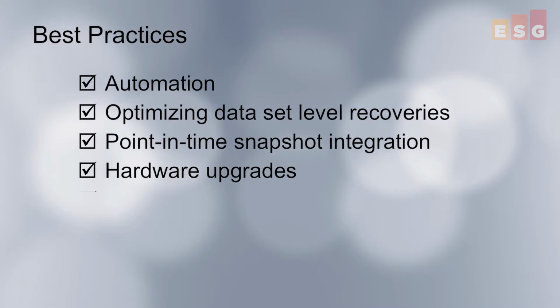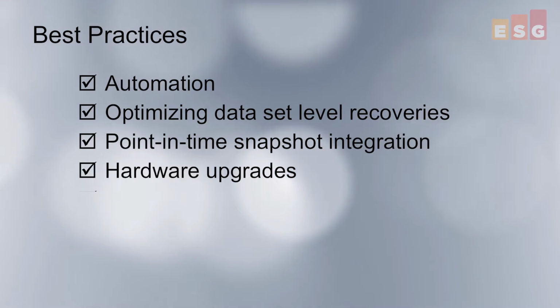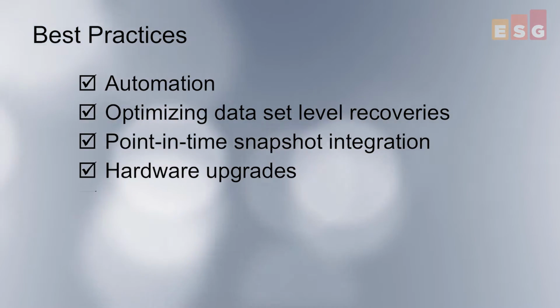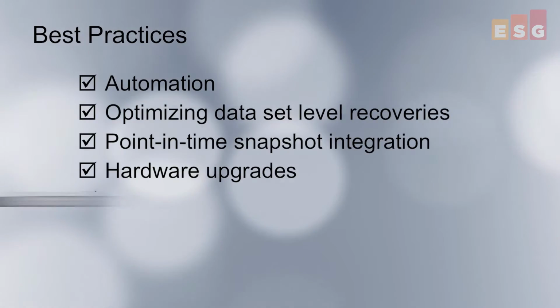Upgrading backup and recovery hardware adds upfront costs, but these costs are often offset by significant efficiency improvements and savings in time. Take, for example, the latest library technology from IBM, the TS1150. Storing more than 10 terabytes per cartridge and more than 500 petabytes in a single library, it's 150% more capacity efficient and 44% faster than the previous generation.